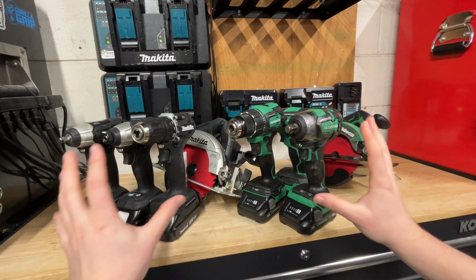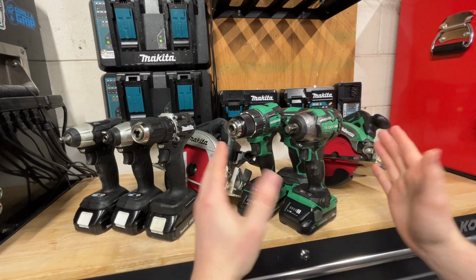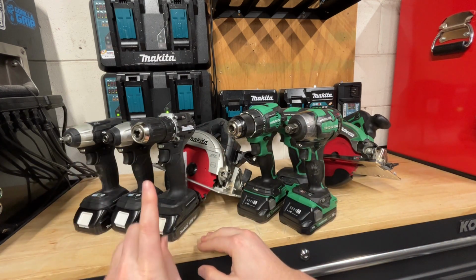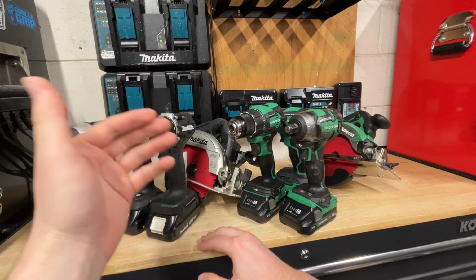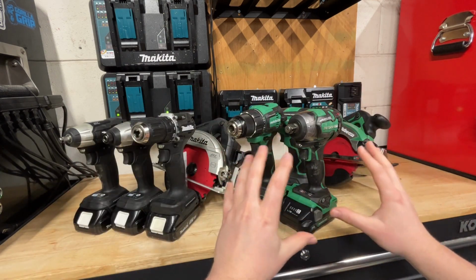There's not really going to be any power testing during this video because Metabo HPT's tools for this video are almost double the power of these Makita tools. The Makita tools are going for more precise use, definitely smaller tools for things like cabinet making, smaller projects. They're not designed for more heavy duty stuff like the Metabo HPT tools.